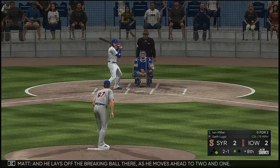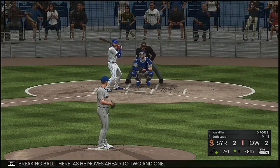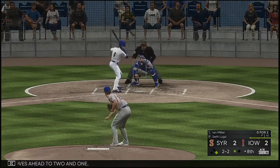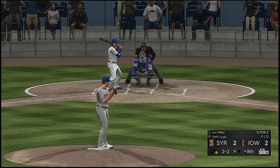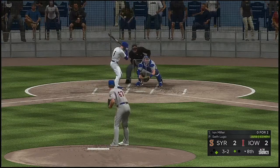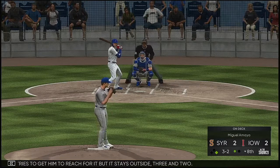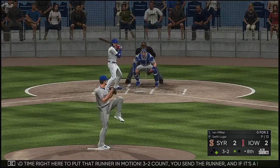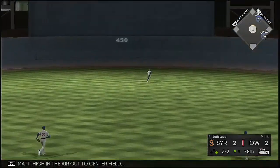And he leaves off the breaking ball there as he moves ahead to 2-1. 2-2. And he tries to get him to reach for it, but it stays outside. 3-2. Not a bad time right here to put that runner in motion. 3-2 count. You send the runner, and if it's a bad pitch, it's ball four. High in the air out to center field.